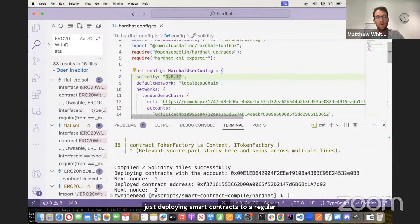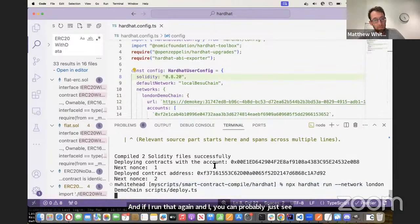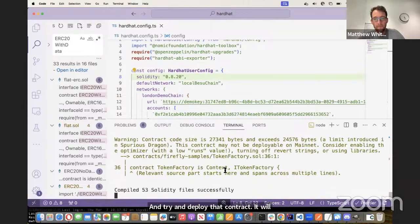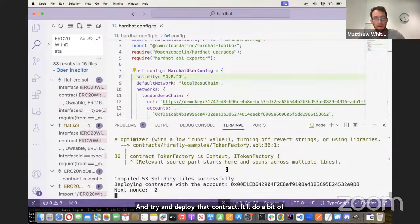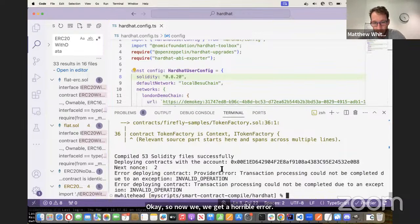So this is just deploying smart contracts to a regular chain. Now, if I decide I want to move up to a newer version of the compiler, so now I'm going to run with 0.8.20, which is what I'd get if I was using those samples I showed you earlier. If I run that again, and you can see here that I'm pointing this at my London chain, and then try to deploy that contract, it'll do a bit of recompiling quickly. Okay, so now we get a horrible error. I've tried to make this big so people can see, but that means I'm getting a bit of word wrap on my terminal.